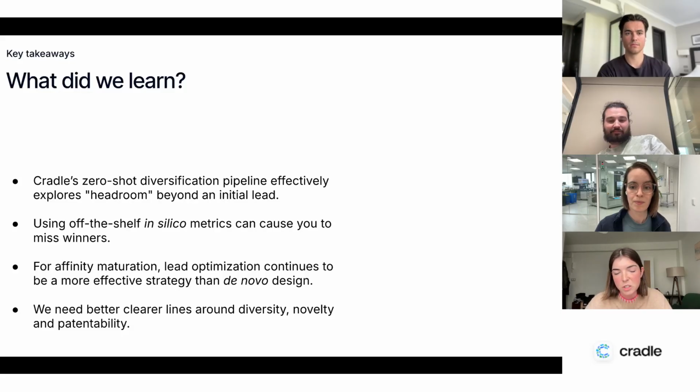So we trusted our designs. And then what we continue to see is that for affinity maturation and lead optimization, so optimizing a known sequence, continues to be a more effective strategy than de novo design. Although here we do point out that de novo and optimizing from a lead are different problems. And then finally, one point we'd like to make is that we need clearer lines around diversity, novelty, and patentability.